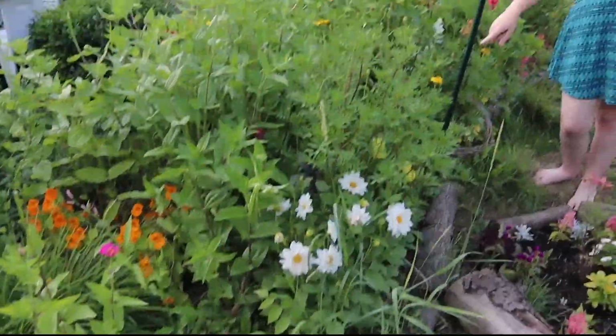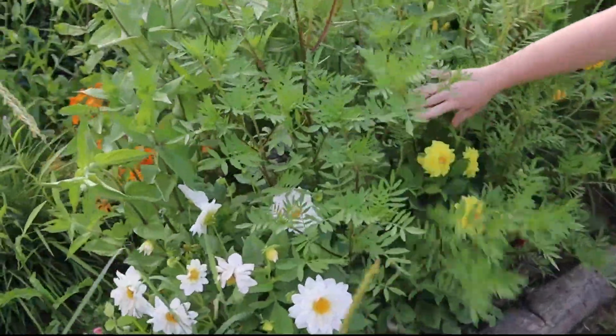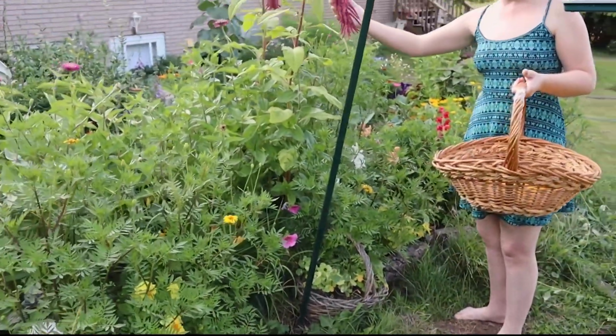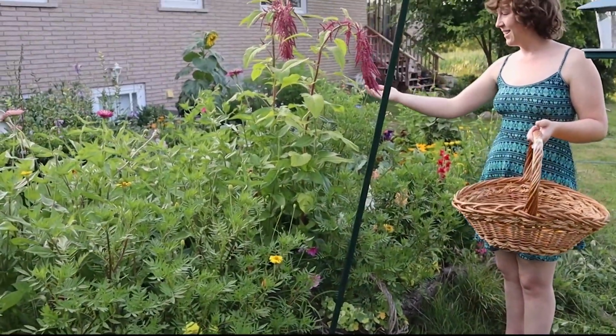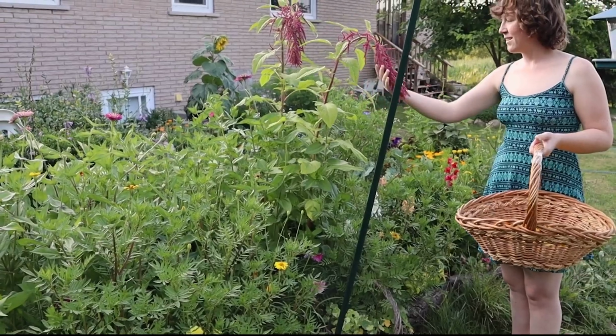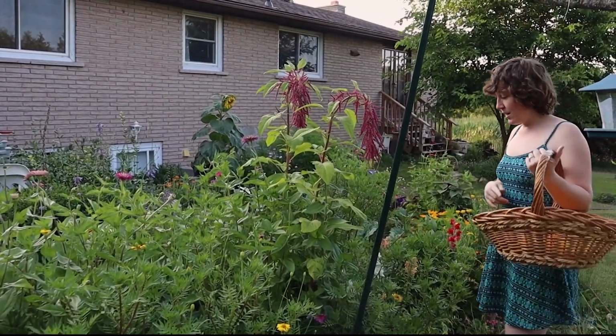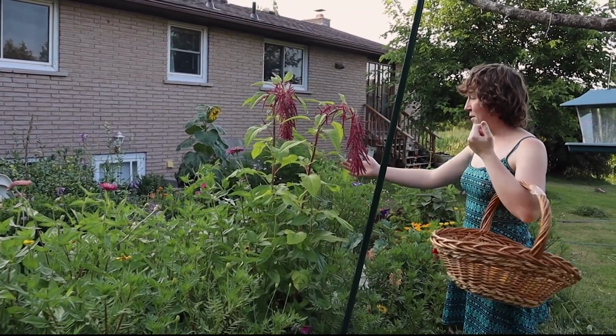The white one, and then back here there's a yellow one down here. They're growing really well. And also look at the amaranth. Isn't that crazy? It got so much bigger. It's getting so weird. Did you show them the other one yet or not yet? Not yet. I haven't shown anything. I was just doing the calendula. I'll show you the other ones. But this one is awesome.